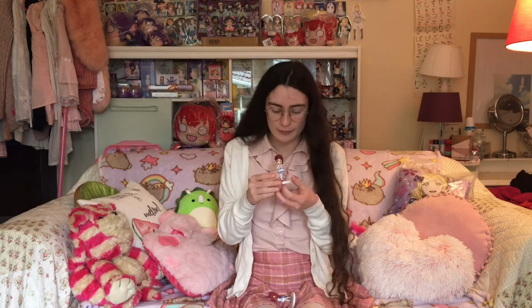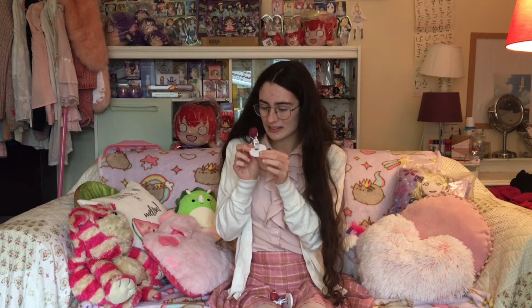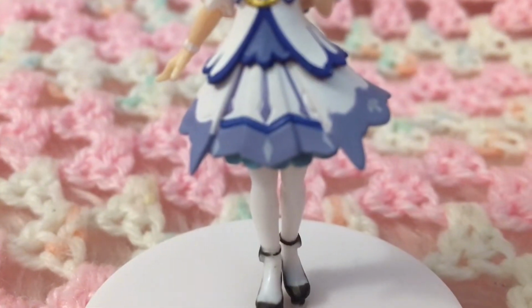My main issue with this one, the Rico one, I originally wanted a Ruby, but I got Rico because it didn't have one, and then I found her at a convention. But yeah, my issue with the Rico one is the paint job on her body is a bit lackluster, to say the least. She's got paint on her arm, her shoes, it's all bleeding everywhere. On a second glance, it's not as bad, but I'm still disappointed, because these things are so tiny, but they're not very cheap. I think they're about 12 quid, which is oof.